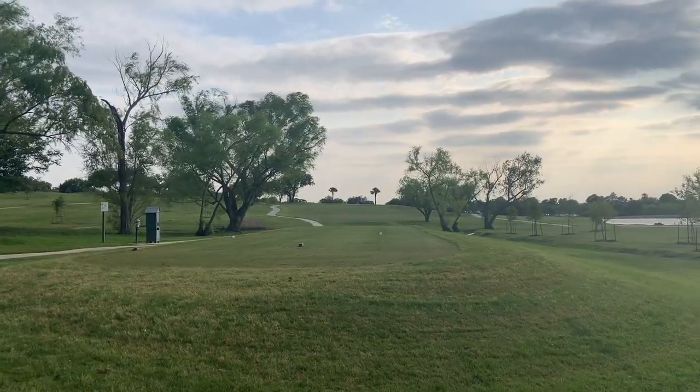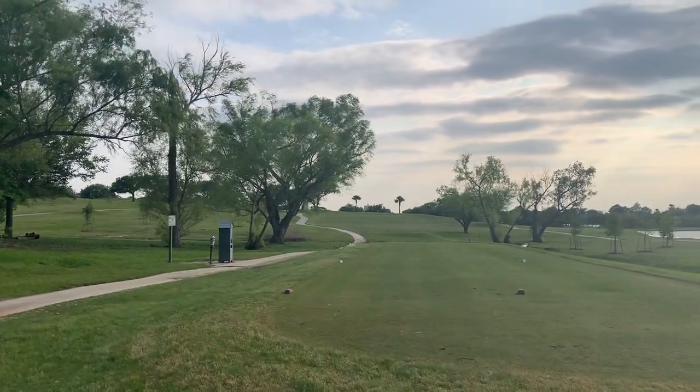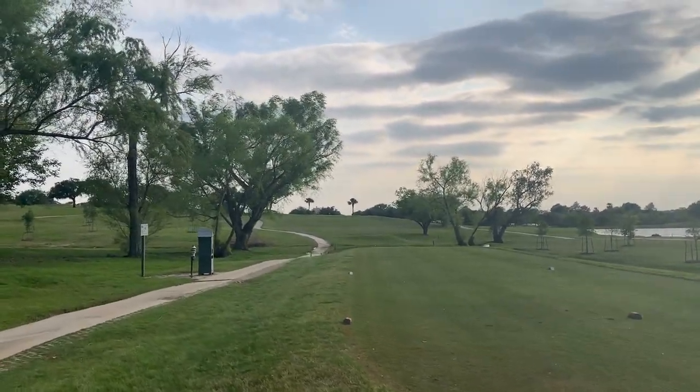So heading on to the 4th now, and it's quite a nice looking par 3. Up the hill, quite open. But there's a bit of wind which is going to play on this, which is challenging. So there you go, you can see, heading on up, following that cart path between those 2 trees.